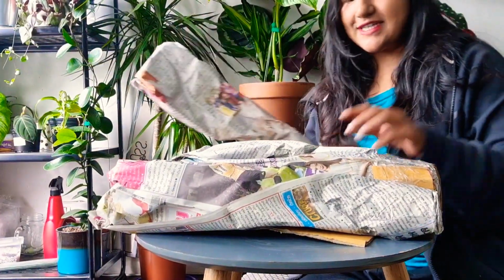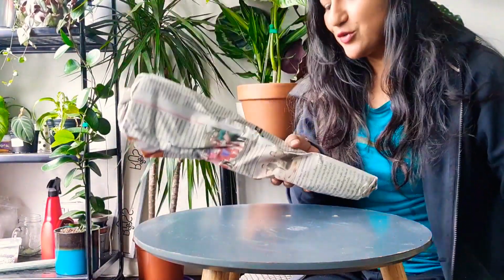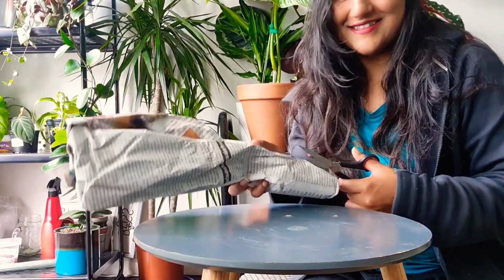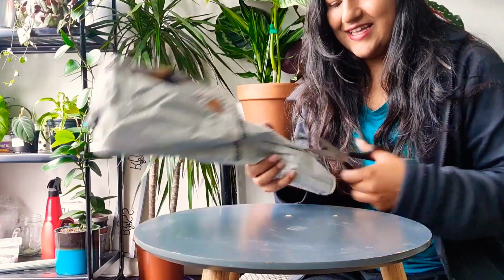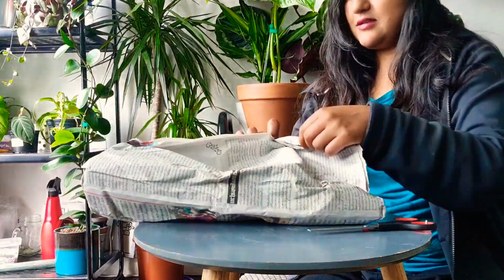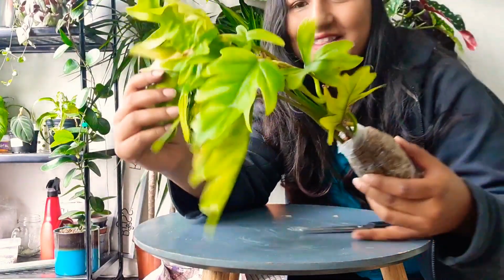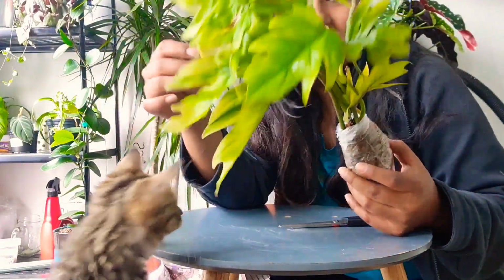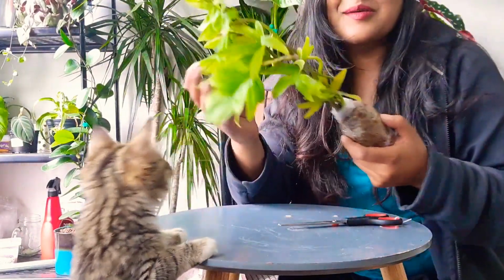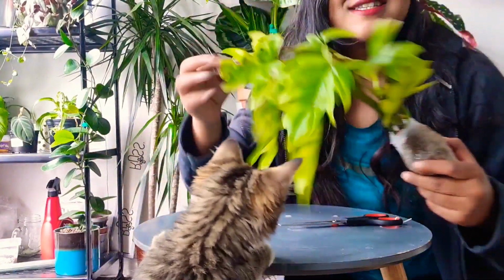Hey guys, now the camera is down. I hope you guys can see the plants. Let's open the single plant first and see what this is. Guys, this is so exciting. I just can't wait. Oh wow. Look at that, guys. Wow, look at that. My kitten is interested in it now.